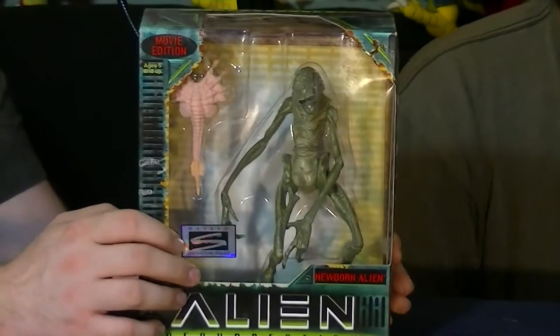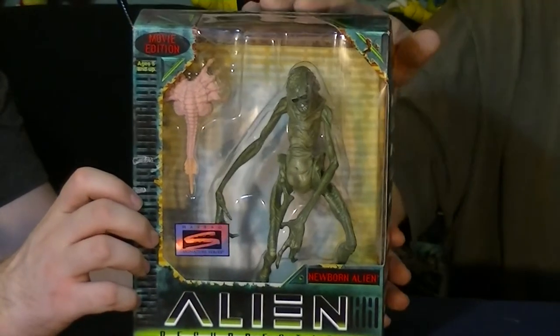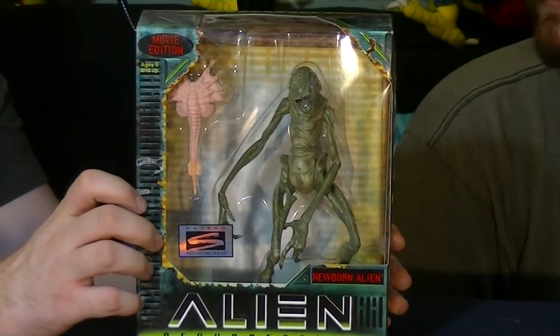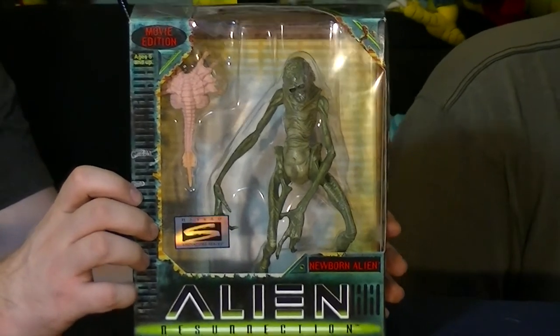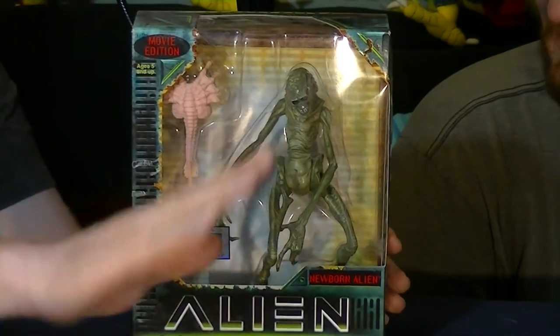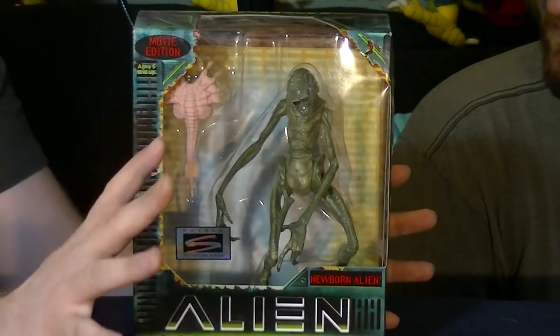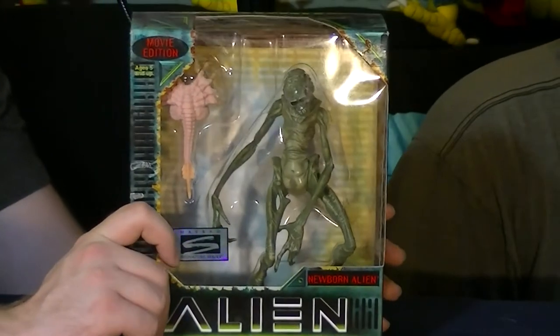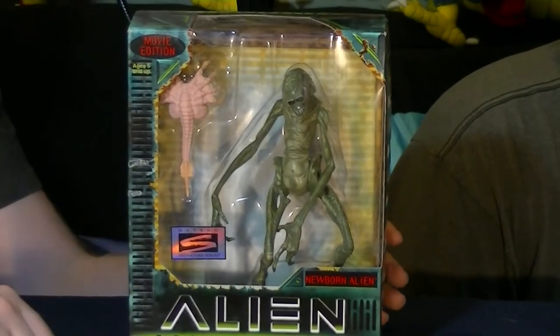Personally, hey, I paid $8 new in a box, sealed. What more do you want? Yeah. There's a reason why it's only $8 new in the box. The old Kenner ones that don't look anything like aliens are still more expensive. It's freaking crazy. But I guess we will actually open this one up for you guys right now.